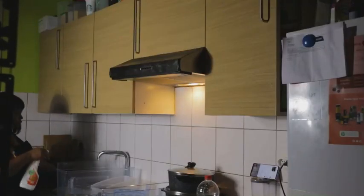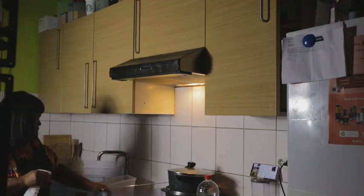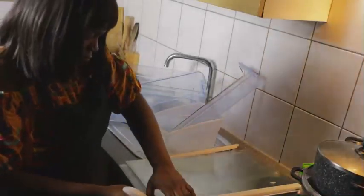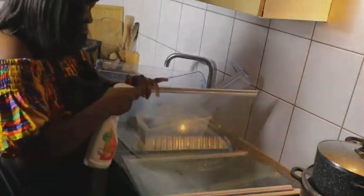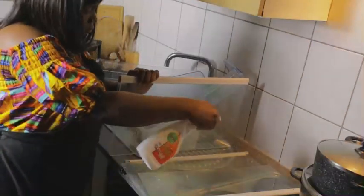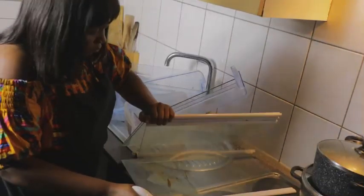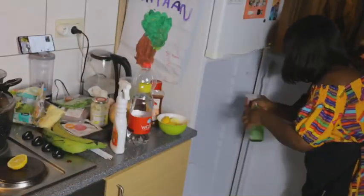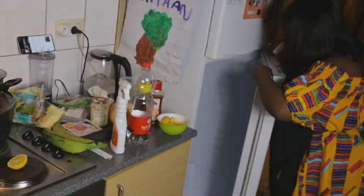So when I take out all the fridge compartment, I go ahead with the kitchen detail that I got from Action. I just spray them and let them sit for a while. And this is kind of like taking out any fridge bacteria or any stuff that's there. I do the same in the fridge. I spray also the fridge, and then I use the kitchen cleaner also to clean the fridge.